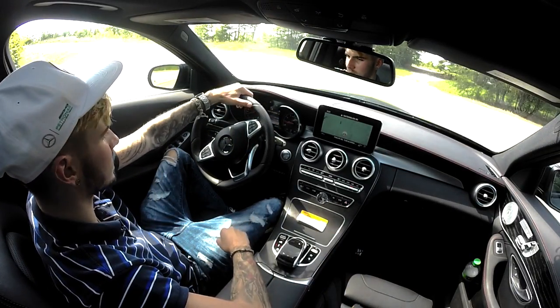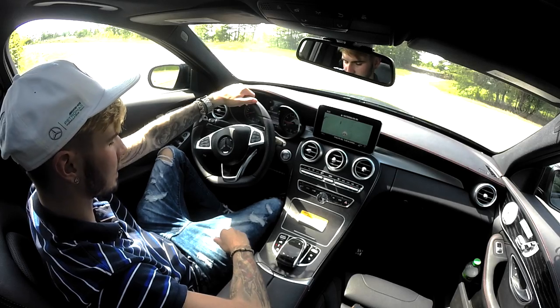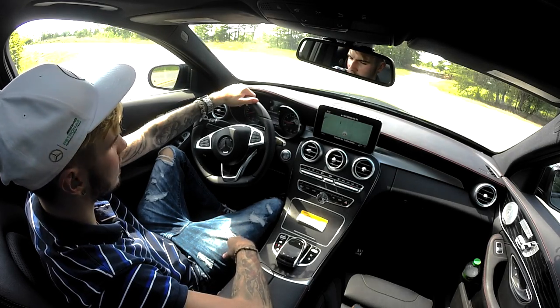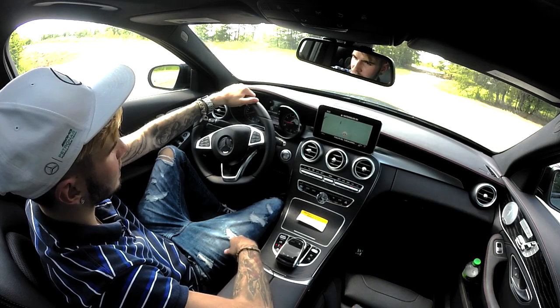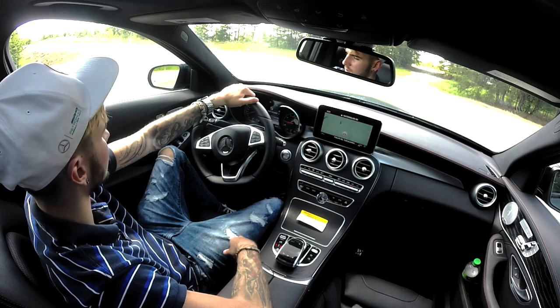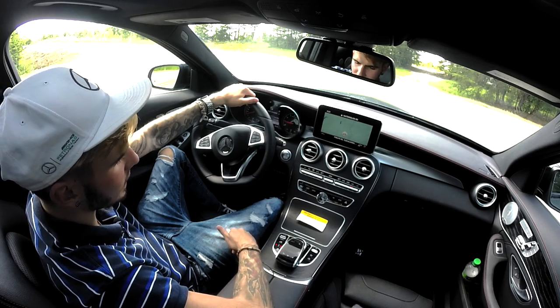Guys, so overall this is just an amazing car, and for the price you're paying, guys, it's not just a, you know, C300 or C350 like they had back a couple of years ago. It is really a true AMG to me.